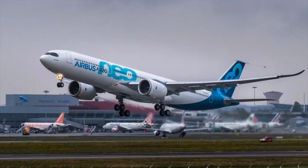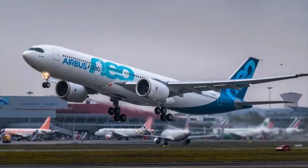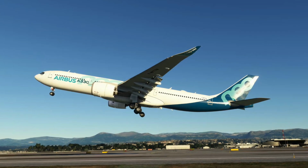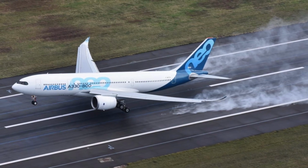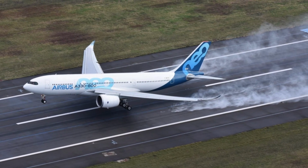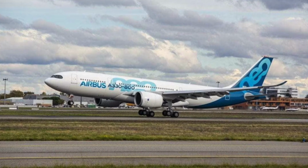In addition to its exceptional overall operational reliability, the A330neo also relies on 99.6% engine operational reliability, achieved less than a year after entry into service, demonstrating the aircraft's maturity compared to its direct competitors.